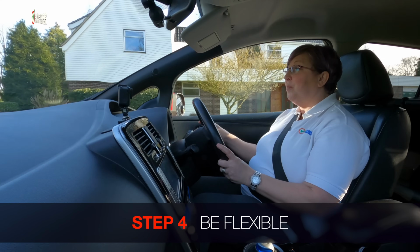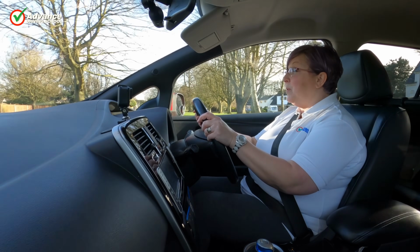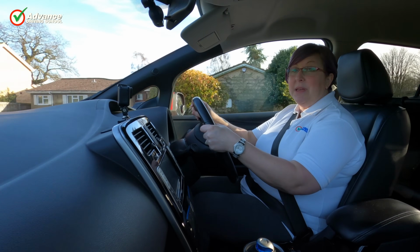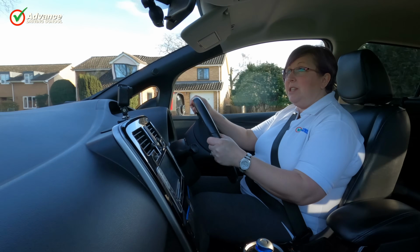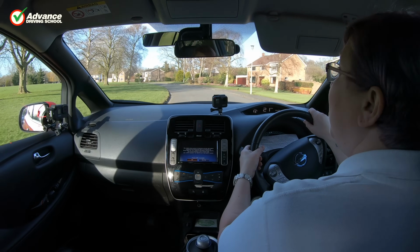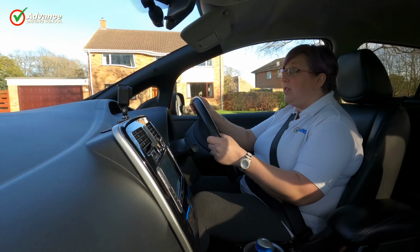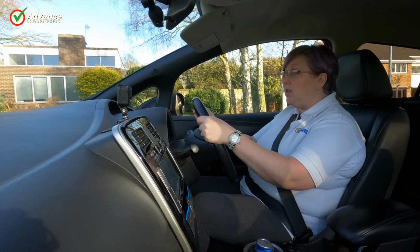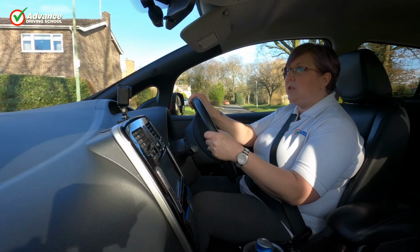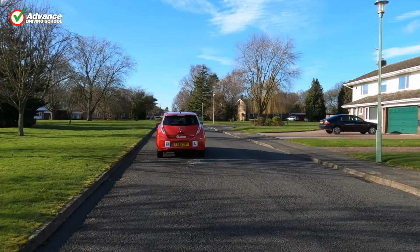The last part of the 4-point turn is having the ability to be flexible. Now, being flexible isn't about changing your goal or your desired outcome. It is about being flexible in the actions you need to take to achieve it. If you are working with your instructor on changing an element of your lesson, remember they have other students, their own life and their own personal commitments. They may not be able to change to the exact day or time you want, so is there a solution that would suit both of you?